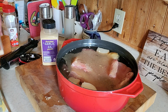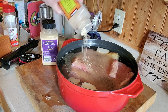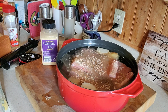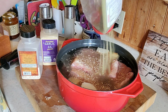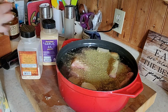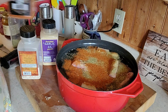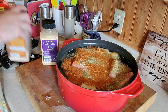I have some dehydrated dried onions here, and garlic plus, of course. This is all-purpose BBQ barbecue seasoning. And then, did I get them all? Yeah, I got them all.